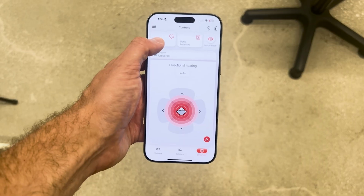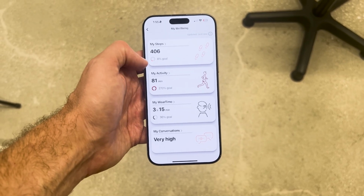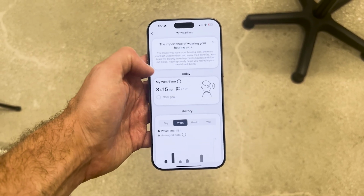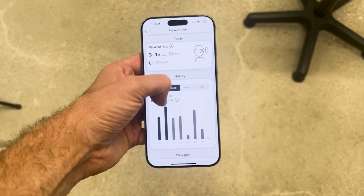A couple other features I love inside the Signia app are the health tracker, which will tell you how many steps you've taken, how long you've been in conversation throughout the day, which helps you understand how much you're interacting with others, and of course, your wear time. So how much time did you actually spend in your hearing aids, which is important as you're adjusting to the new devices. There's also a really strong teleaudiology connection inside of Signia hearing aids, which means that you can fit these hearing aids remotely. So they're great for access on the road, or if you're in a rural area and don't want to go into a local clinic.